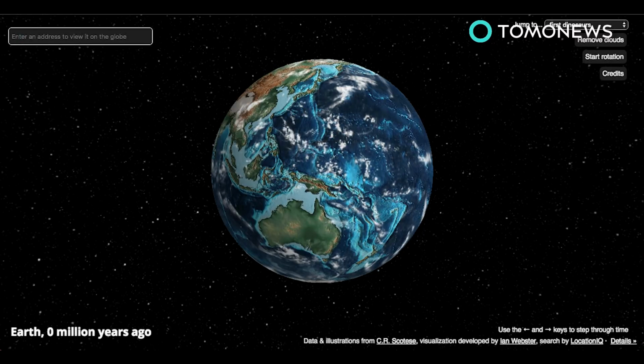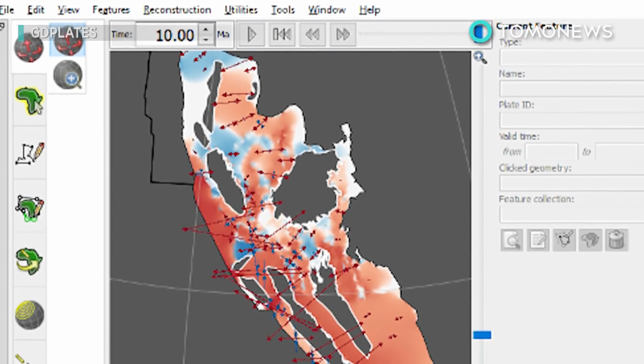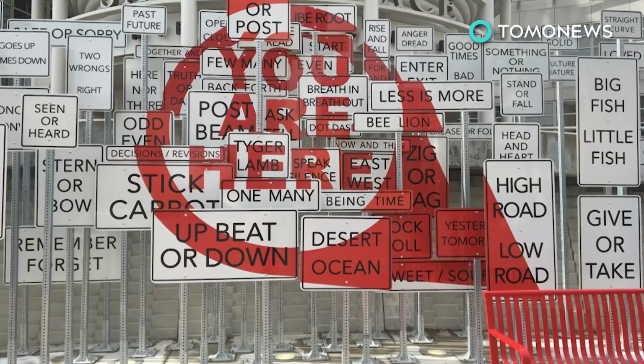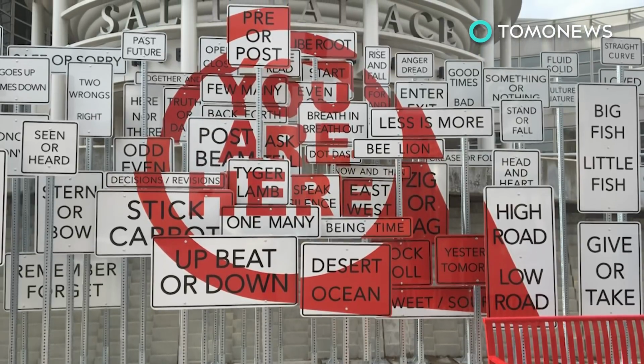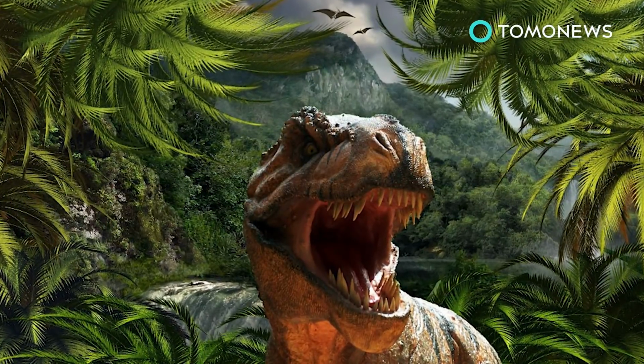To do so, he adapted a software used by geologists to visualize plate tectonics and overlaid his map with modern political boundaries. It's got the added bonus of an address search, so you can pin a location and see where it was during the Ice Age, the age of dinosaurs, or even post-extinction.